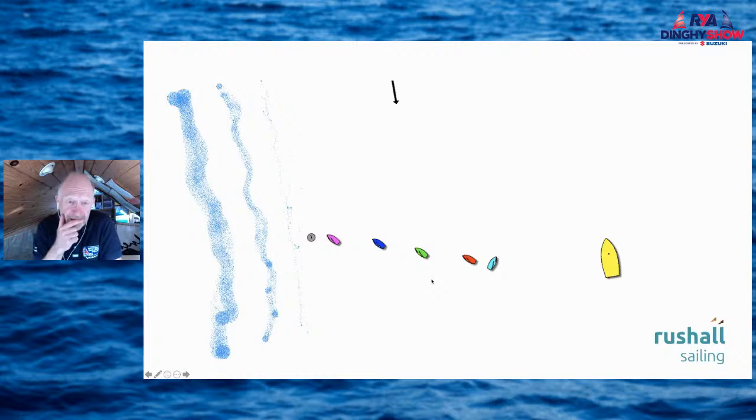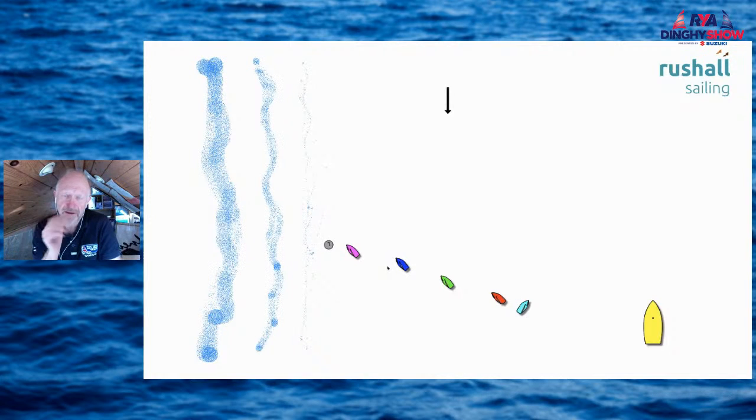Okay, so let's look at exactly the same geometry, but this time there's consistently more pressure on the left-hand side. Classic, absolutely classic coastal conditions here. I could be sailing at Emsworth up the creek. So I will rotate the page so the wind's coming straight down the page.